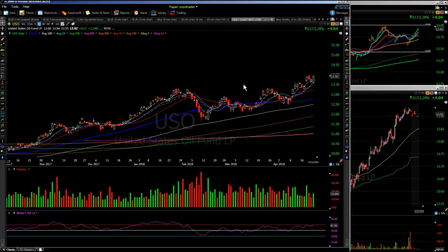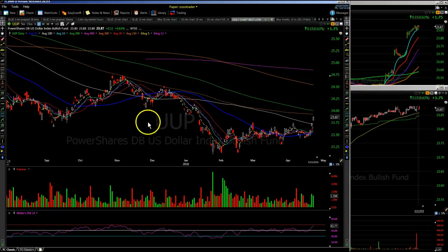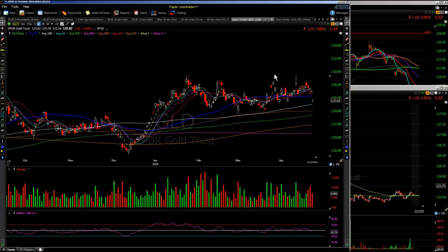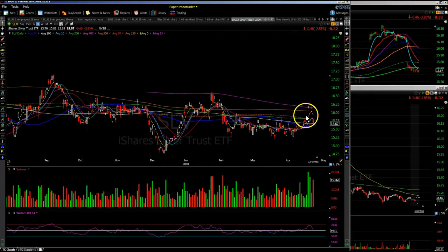USO had a strong day, even with the dollar moving up today, right? We see the dollar, this is the ETF for the dollar, moving up. USO held on pretty strong today, even with those words from Donald Trump about OPEC and whatnot. The USO ETF for oil bounced right off of the 10 SMA today and held up pretty well. Gold did not fare as well, underneath the 50 SMA. Silver is also trying to hang on to the 50 SMA, but not looking too pretty there on SLV.